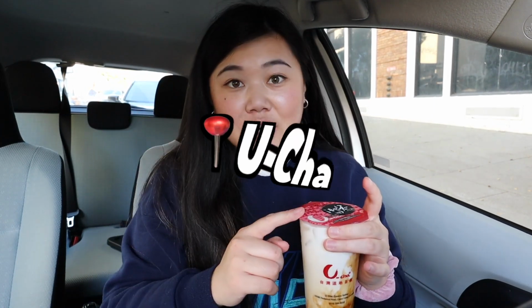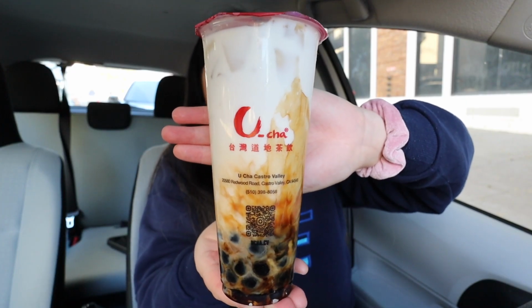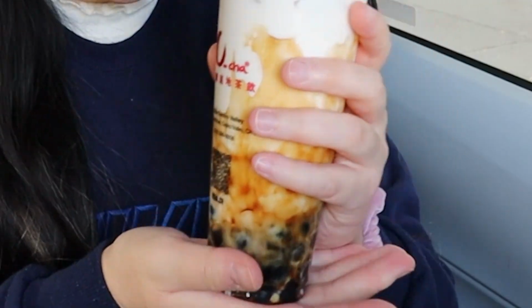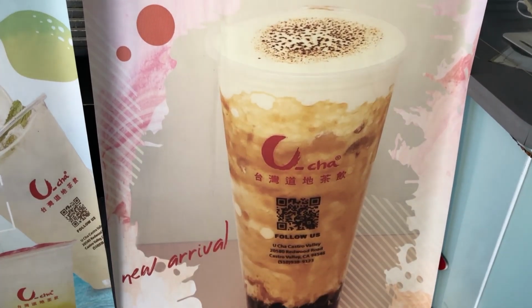Alright, so we just stopped by the third stop, which was Yucha in Berkeley, and I've been here a few times, probably like around 4 times, and I remember it being pretty good. This is the Bomberman, which is what they call their brown sugar boba drink. The boba down here is still warm, which is a very good sign, and it wasn't until after I ordered that I saw this sign in the store for a drink called Bomber Dragon, which is basically this drink, but they put cheese foam on top and they torch it, and I had regrets in that moment. So if you guys go try that drink, or if you've already tried it, let me know if it's good in the comments. So yeah, let's go ahead and try this.